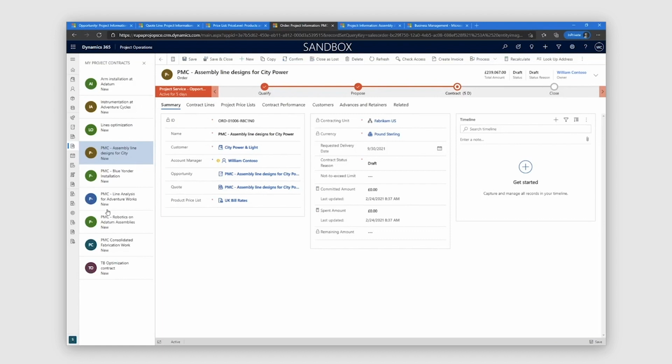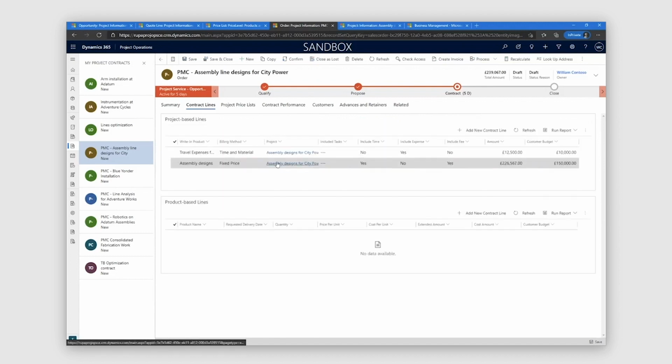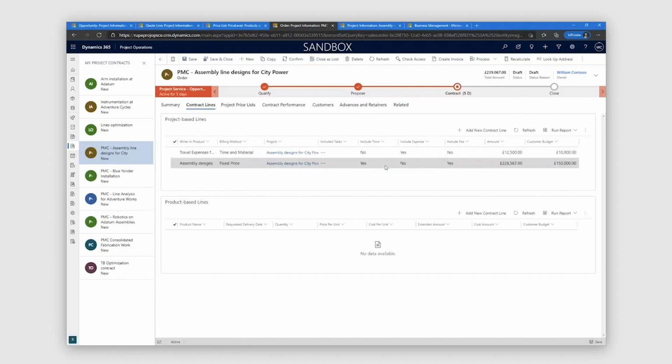If you look at this contract, you can see that the currency used here is British pounds. And if you go to the line items on this contract, the line items are both tied to the same project, and there is one line item that includes expenses and one line item that includes time, or work that you plan to work on the project.